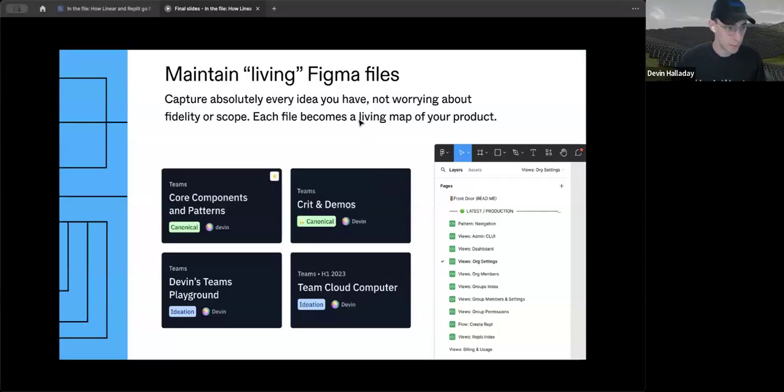So one tip is to maintain living Figma files. If handoff is a continuous, integrated process, you're not going to be able to just hand off a whole file and be like, okay, this is done, here you go. So the alternative that we practice is this living Figma file. We have one main Figma file for this team's product we call core patterns and components, and just everything is in there. We use Ready for Dev and this latest production section here you see on the sidebar to draw attention to things that are actually ready to implement or close to what's in production.